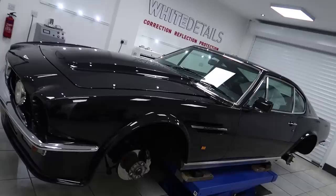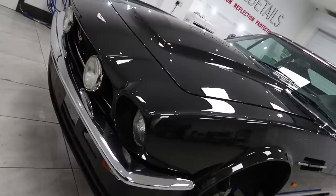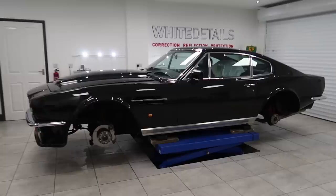It's very difficult to know what paint at this point is original, yet to explore that avenue, but the thickness readings I have taken so far are all over the place. It could be all over the place from factory, how these things were painted, the coachwork side of things. It's difficult to piece the puzzle together.